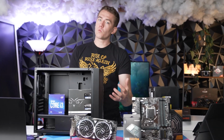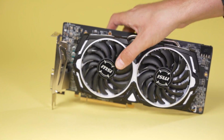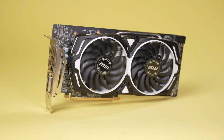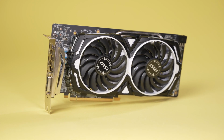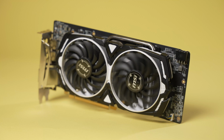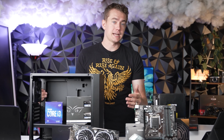Now, where you might not want to always go used is on the GPU, especially with the one we chose today, which is the RX 580 4 gig. And that is because these GPUs were heavily used for mining, but not so much the 4 gigs as of late because Ethereum moved past 4 gigabyte GPUs. So it likely was used a little less for mining than you would expect. This version is the MSI Armor. It's black and white, fitting our color scheme, and should power this system to be mighty fine at 1080p gaming.